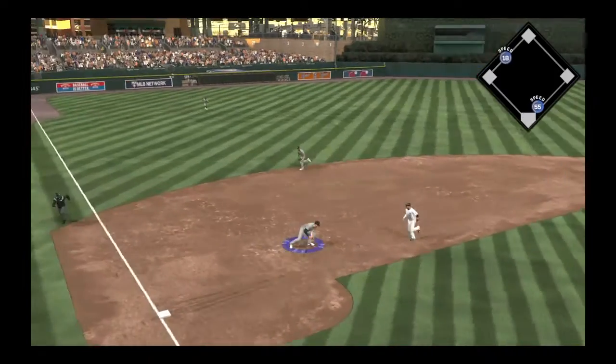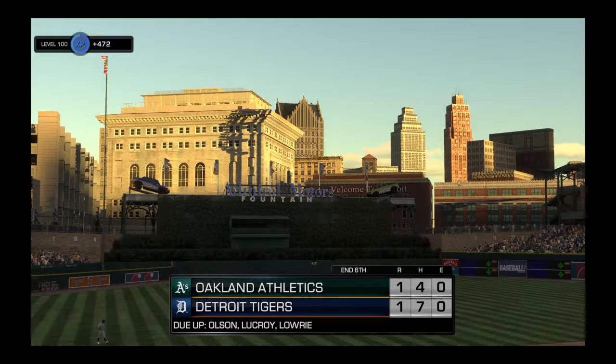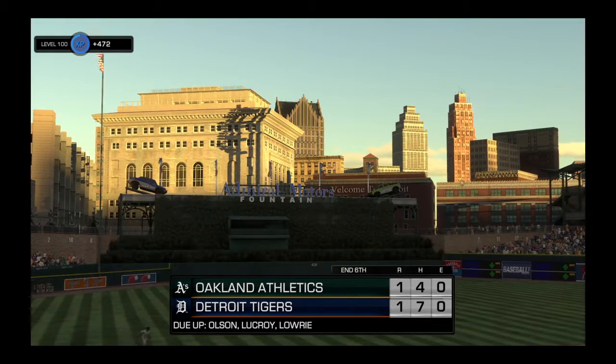This one's down to third. Chapman is there, and try as he might, he can't escape the tag there, and the inning is over.